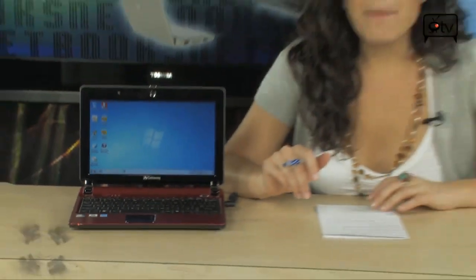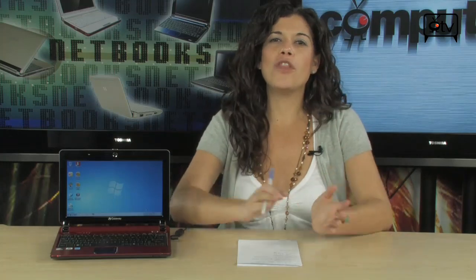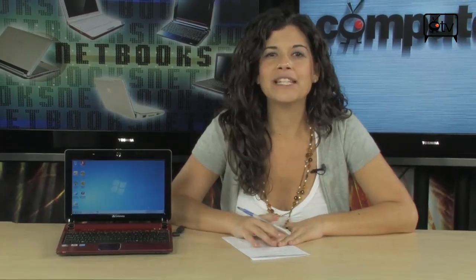Check out this Gateway Netbook. This is the LT2041u, okay? It's made by Gateway and it's cherry red. Look at that. It's very cute and it's the perfect on-the-road companion. And let me tell you something about netbooks, okay? They come in handy when you least expect it.